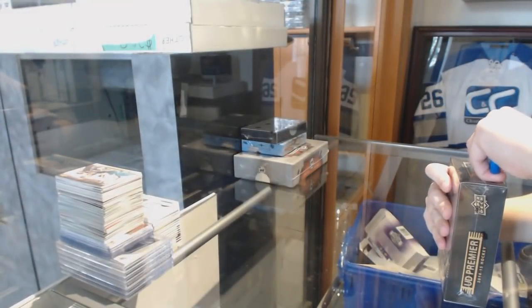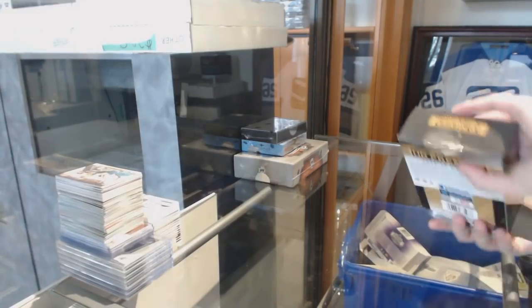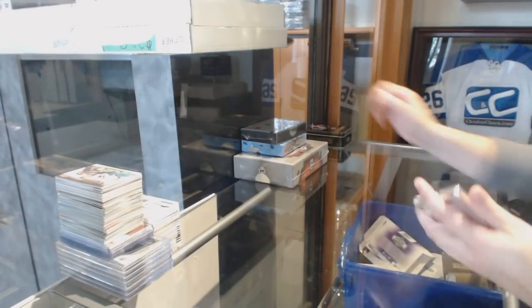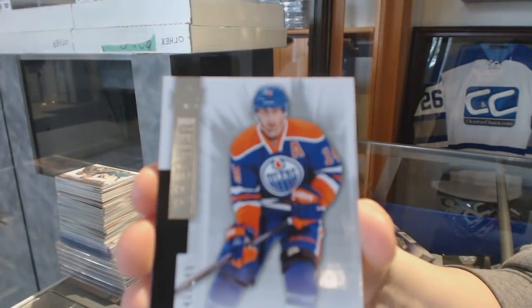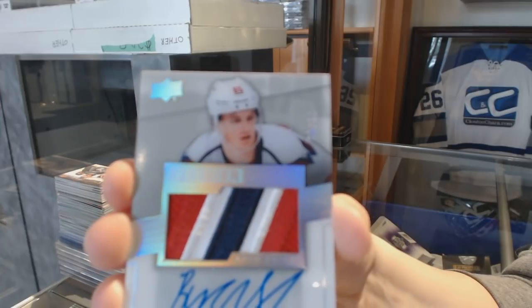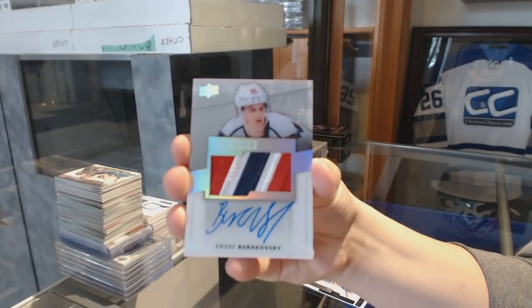On to Premier. /249 for the Edmonton Oilers, Jordan Eberle. We've got a rookie patch auto spectrum, number /225 for the Washington Capitals, Andre Burakovsky. Spectrum rookie patch auto for the Capitals.